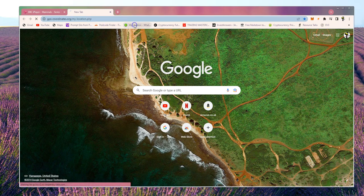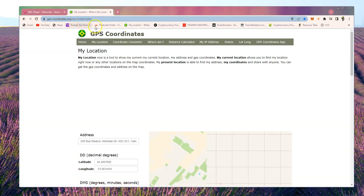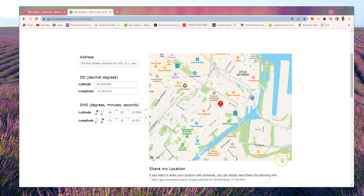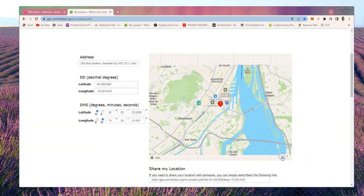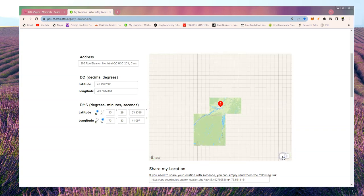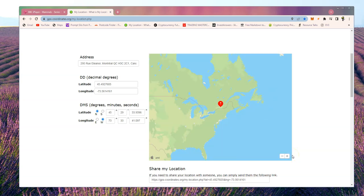Let me just show you an example. This is a website called gps-coordinates.org. But there's loads of these. They just look your IP address up and see where it's registered to. So here, as you can see, my IP address currently is registered here, which is, I'm sure you recognize, Montreal. So this is exactly what the BBC does. It looks up your IP address. If it's not in the UK, it reroutes you to the international version.